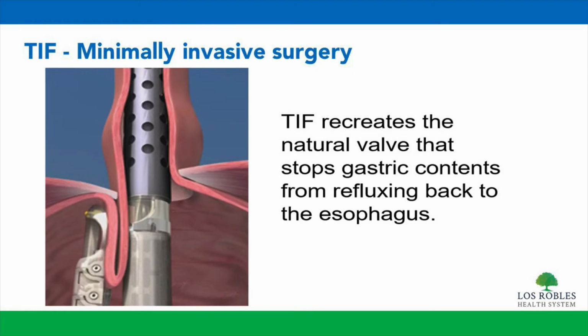A lot of these surgical interventions have been invasive and actually required the patients to be in the hospital for some period of time. In 2008, the FDA approved a relatively new intervention. It's called the TIF procedure, or transoral incisionless fundoplication. This is a non-invasive procedure that can be done as an outpatient, and it requires minimal to no hospital admission. It also has been shown to not only fix the valve, but can also reduce the hiatal hernia and get patients off of the medications.